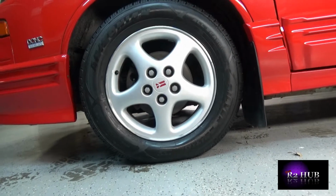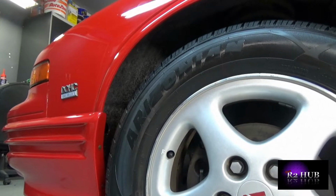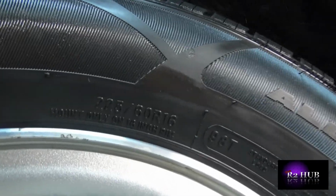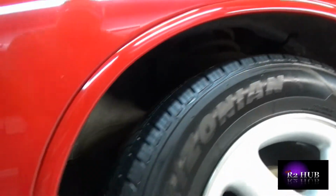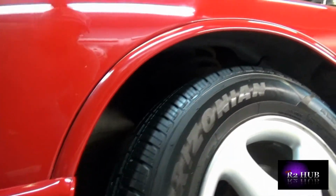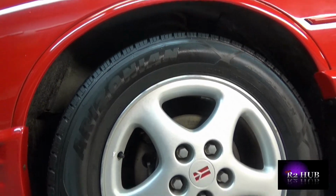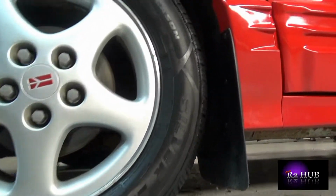So here we have the new tires. We got them from Discount Tire. They're Arizonian all seasons. Pretty good tire, they seem to be. They're pretty quiet, they ride really well, seem to have pretty good tread on them. Handled well in the rain today. Didn't really have any hydroplaning whatsoever. But yeah, just a pretty good quality tire for the money.